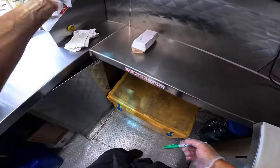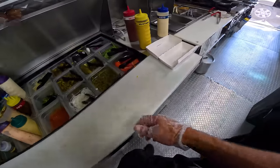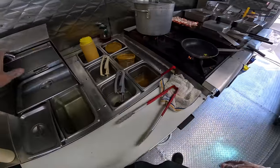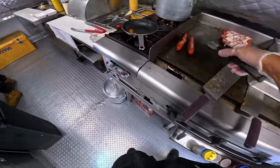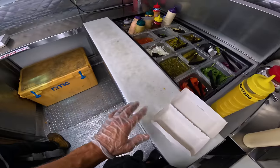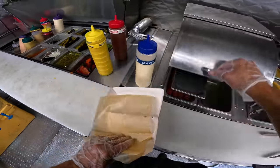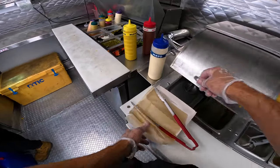Make sure you rack this bad boy. As soon as that goes out the window, just boom, put the pin back in the grenade. Thank you, sir. We got 2 callies on that? 2 callies and a half fry. And a half fry.